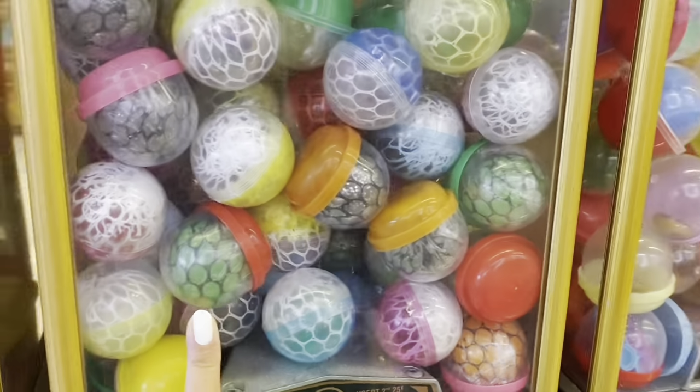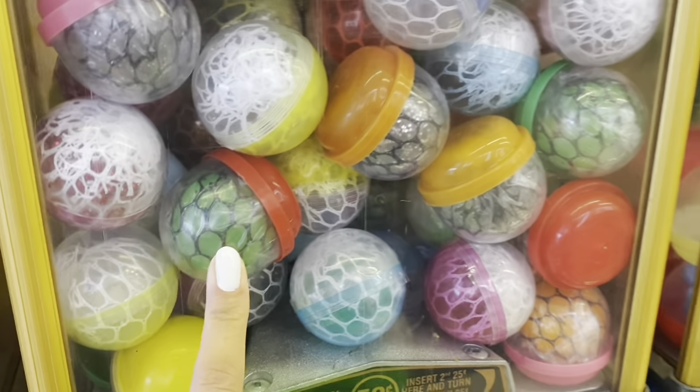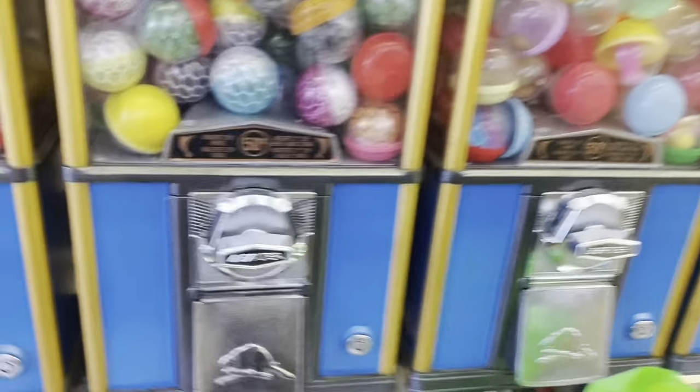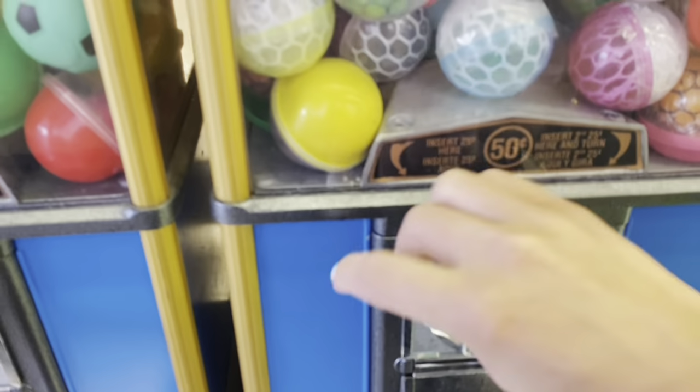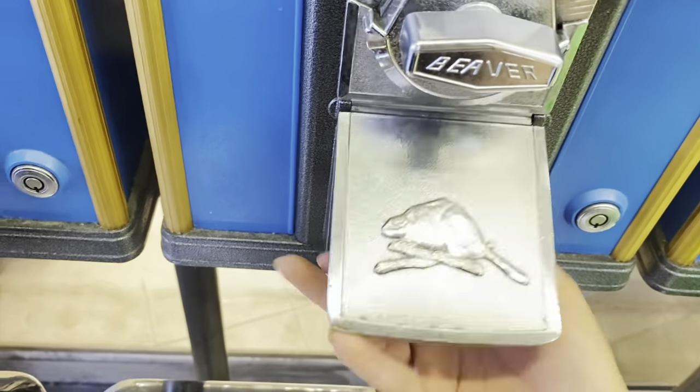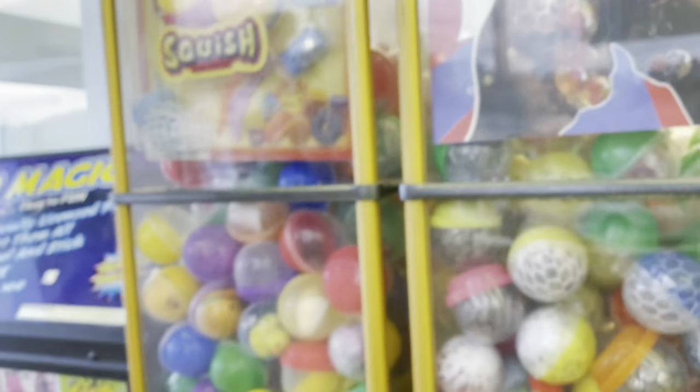I want to get one of these stress balls. Like, I really want that one because I think that's a color-changing one and they're only 50 cents. We just realized there's only three quarters left. You know why? We're used to doing like crazy amounts at once, you know what I mean? Yeah. For videos. Okay, yeah, I really hope I get a color-changing one. Hopefully it's not a rainbow one because I have a million of them. Ooh, wait, it's a strawberry Orbeez. I don't think I have that one.